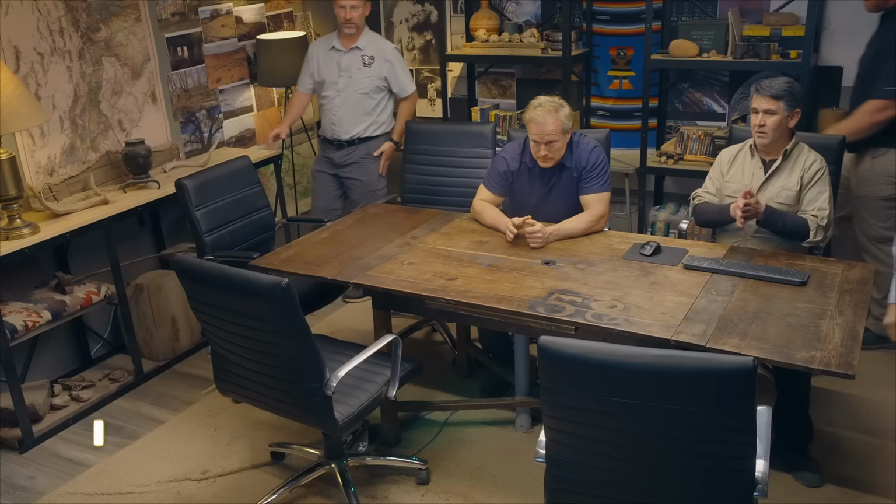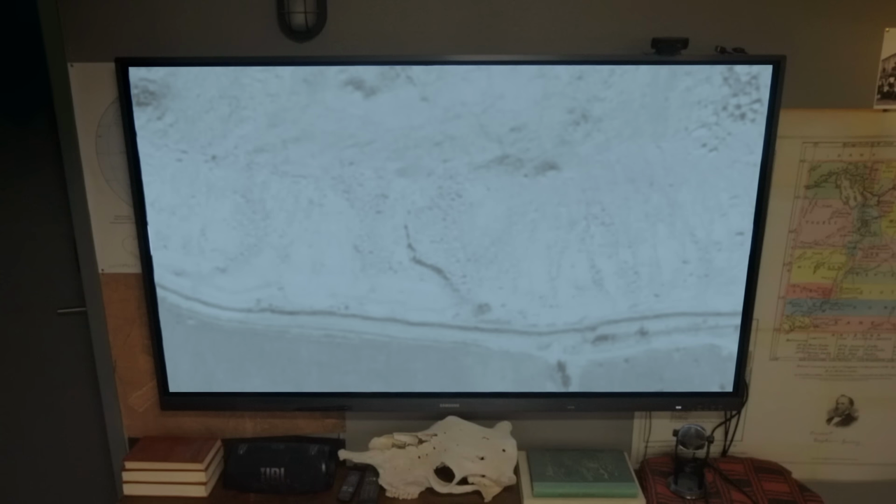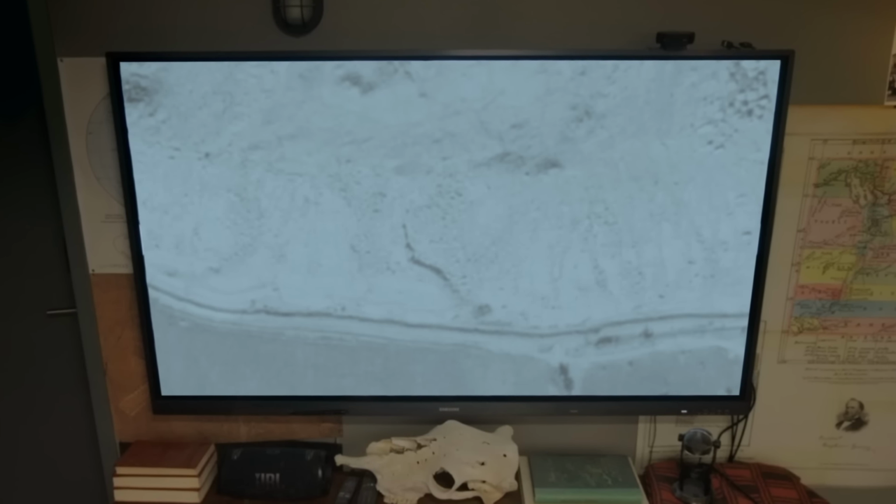Hey, fellas. Oh. Looks like some aerial photos. Believe it or not, this is an image of the drill site from 1969. Oh, wow. Yeah. So why are we looking at old pictures? Just days ago at the drill site, we found that 1964 nickel.